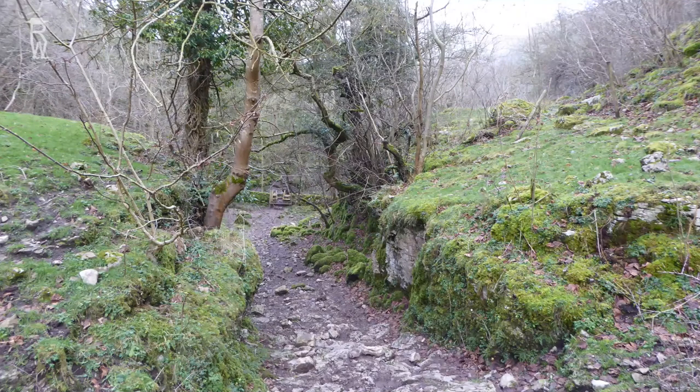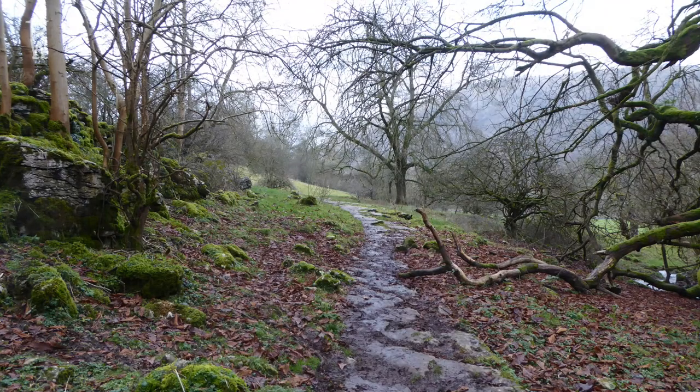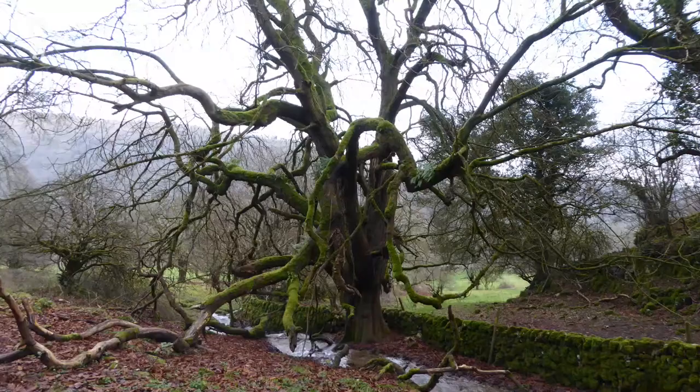I hope you enjoyed this walk, scenery around Deep Dale and the Magpie Mine in the Peak District National Park in the county of Derbyshire, England.